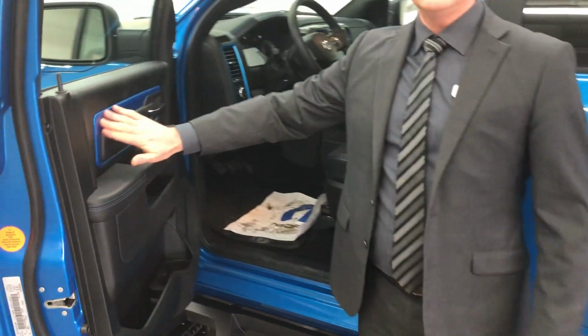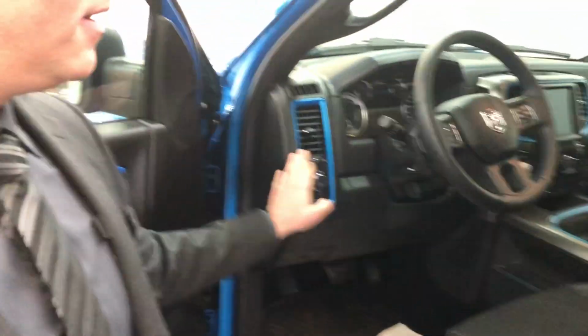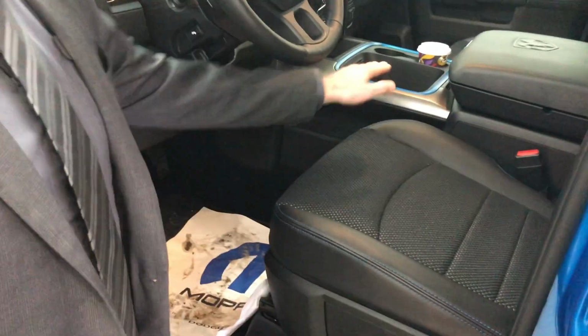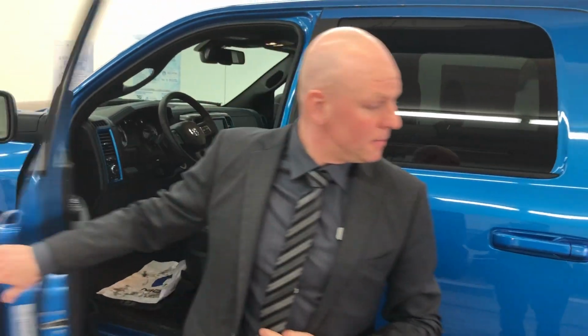This is the Hydro Blue Edition, so you're gonna get this special color right here. You'll see in the trim in here, there's blue stitching and there's blue accents all throughout the interior. So this is limited to 200 pieces only in Canada here.